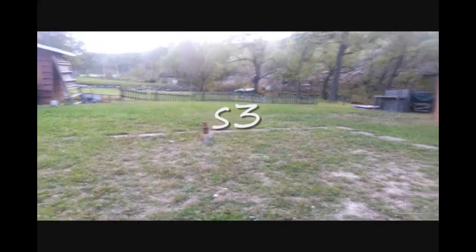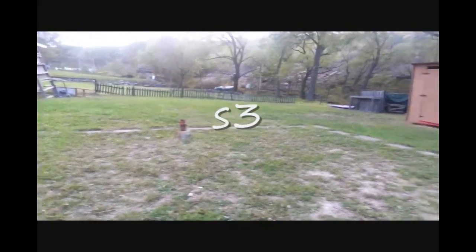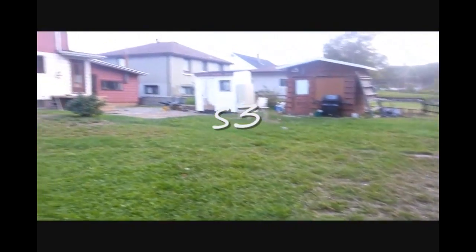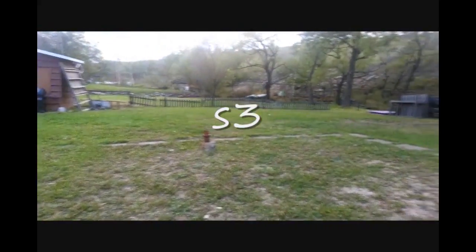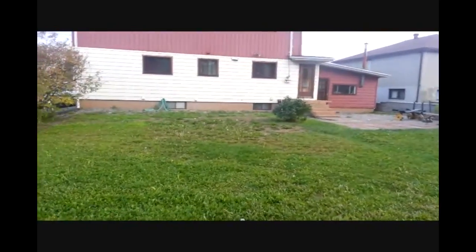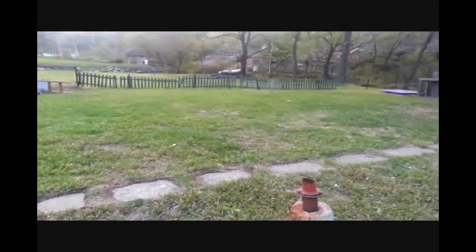Hey guys, just doing a comparison video between the Galaxy S3 and the iPhone 5. I'll give my updates on what I think of both the phones later. But for now, I honestly think, just from walking around, the Galaxy S3 is slightly less shaky. But both are definitely really good.